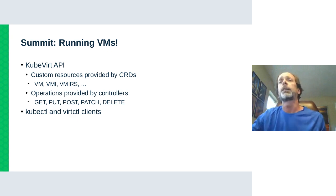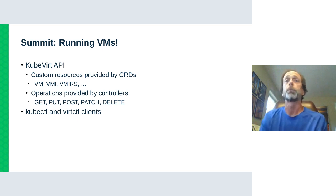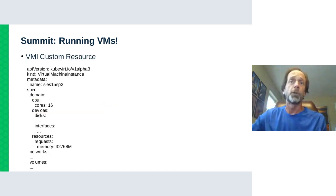So on to the summit, running VMs. We better get there quickly. It's been an unnecessarily long journey. And to do that, we used the KubeVirt API extensions provided by the custom resources and custom controllers. And since we're just using the API, we can use a client like kubectl to deploy these things. And there's also virtctl, which we'll say a few words about in a minute.